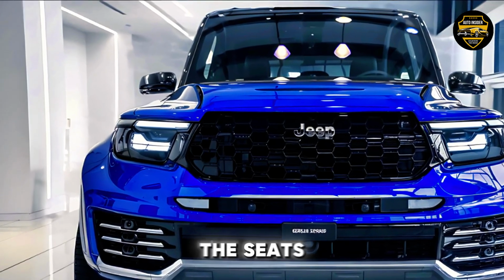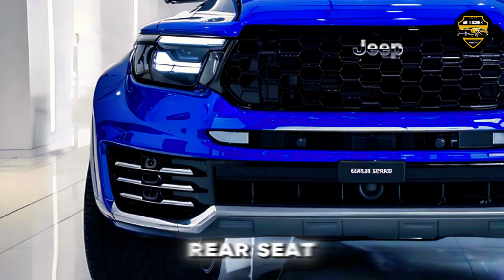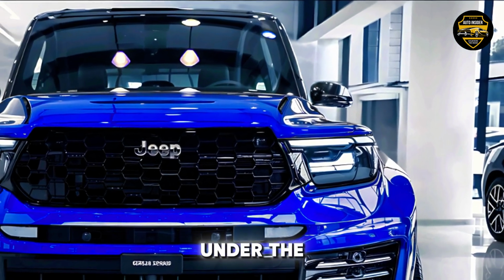And speaking of trips, comfort is top-notch. The seats are wide, supportive, and available with heating, ventilation, and massage functions. Rear seat space is generous, and cargo capacity remains strong, even with the hybrid hardware tucked under the floor.